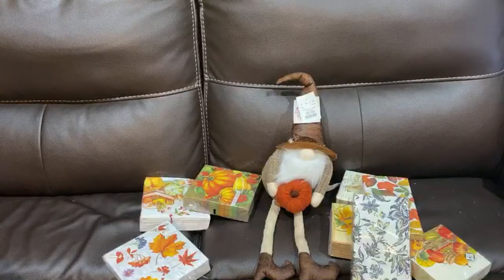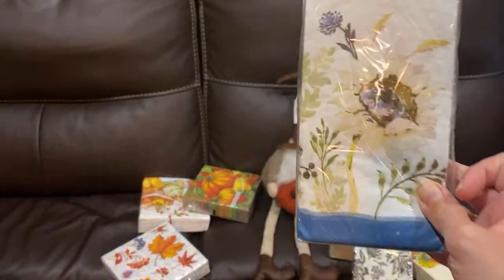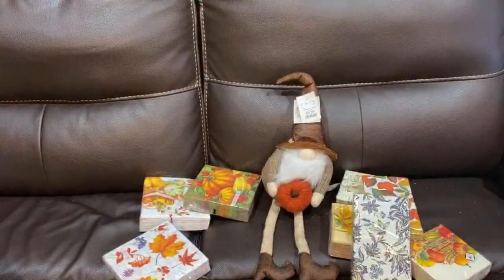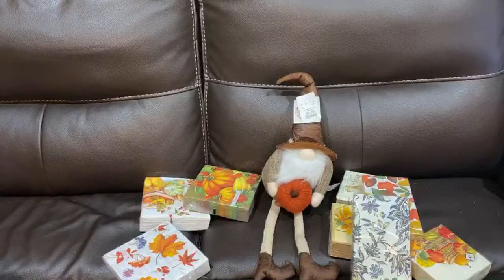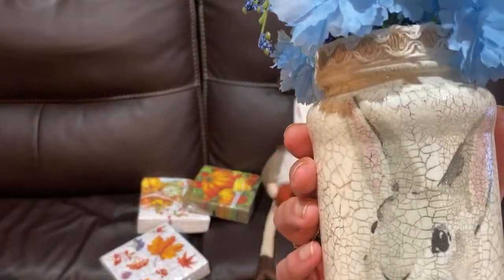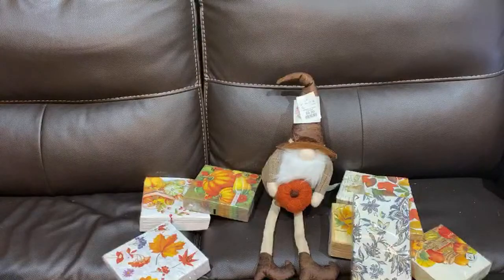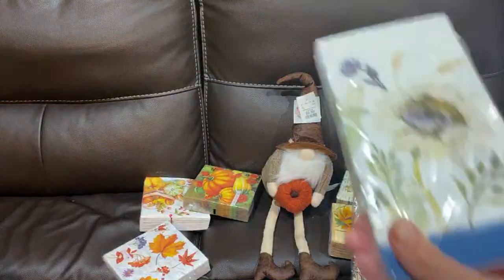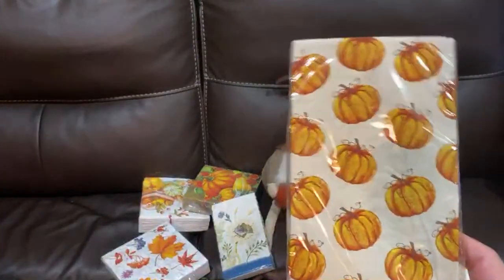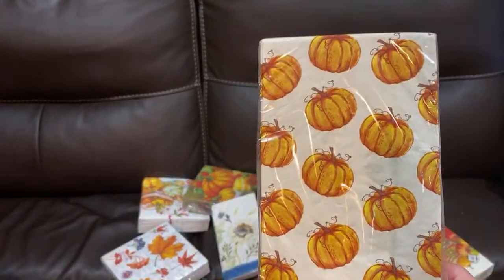Okay, here's another one that I think will really look nice on those vases. This is a white sunflower with a white background, and you see it has the blue, which, if you look carefully, is like that. That is the bottom of that napkin, you see? So I think that'll look really good on that. Sorry, Mr. Gnome. And also, this would make a really nice vase, too. It would be very whimsical, I think.